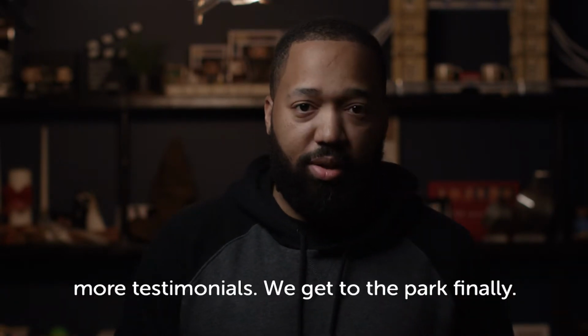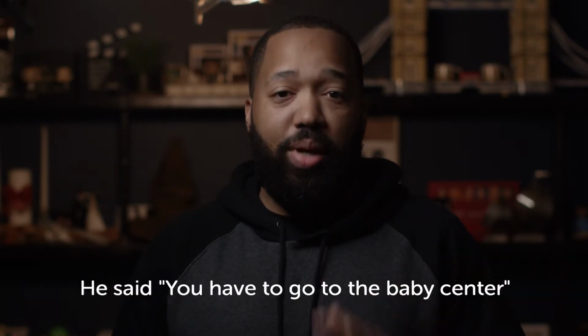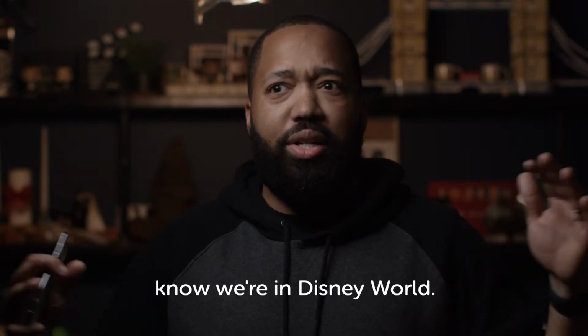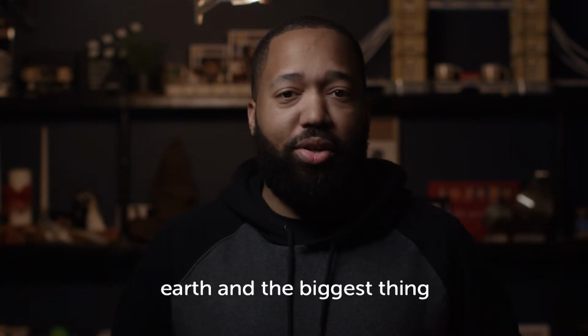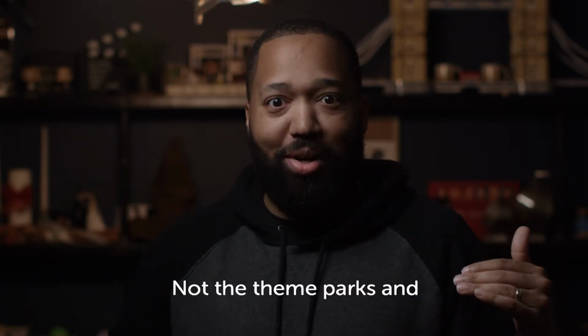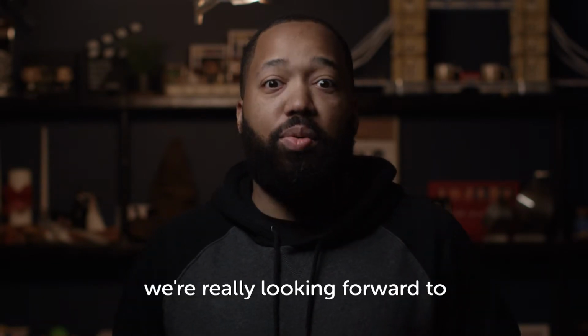We get to the park finally. Our friend that was letting us in and showing us around said, you have to go to the baby center. That's gonna be your best friend. And we're in Disney World, the biggest, happiest place on earth, and the biggest thing we're excited about is the baby center, not the theme parks and everything else. All because we've heard so much about it that we're really looking forward to getting to it.